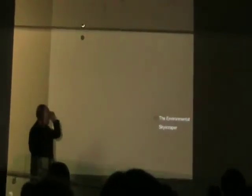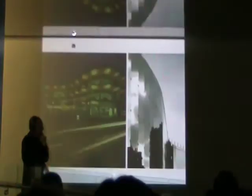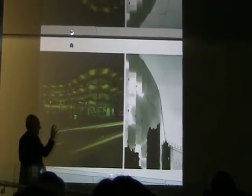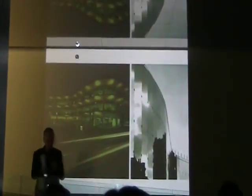The environmental skyscraper, everyone is talking about the environment. So there's a chapter about where we sort of sit in terms of the tall building now in the environment and sort of energy awareness. Next. There is in the beginning some considerable discussions about can a tall building actually be environmentally sensitive.